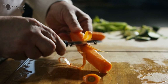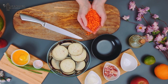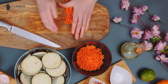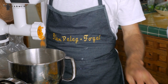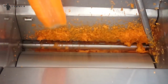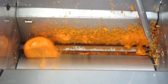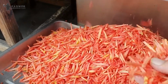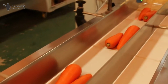Some carrots that are used for salads, sandwiches, stir-fries, muffins, cakes, or similar products are shredded down into even smaller pieces. For this purpose, the peeled carrots are fed into the grinding machine. In this machine, carrots go into a rotating drum or disc equipped with sharp teeth or blades. As the carrots pass through the machine, these blades rapidly shred the carrots into small, uniform pieces. Then, these ready-to-use products enter the packing phase.